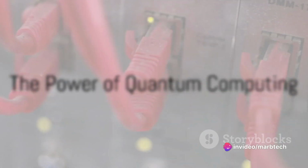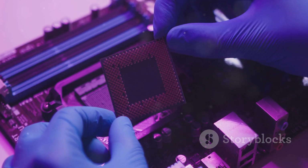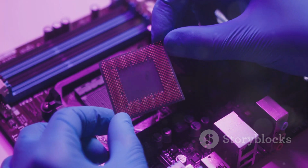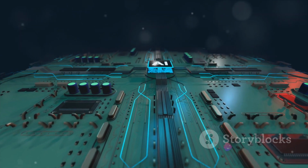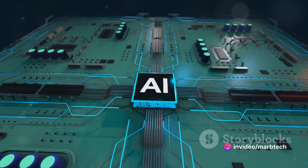Ever met a computer that can be in two places at once? No? Well, meet the quantum computer. Quantum computing is kind of like attending a magic show, where the magician pulls out rabbits from empty hats and makes the Statue of Liberty disappear. But instead of magic tricks, we're dealing with quantum mechanics. Trust me, it's just as mind-boggling.